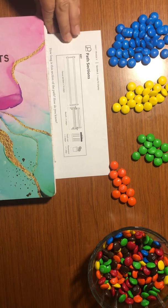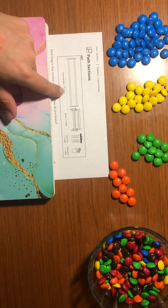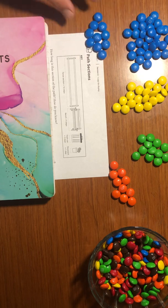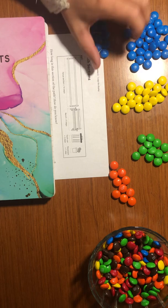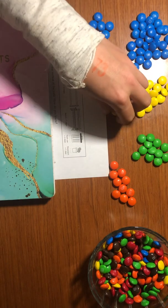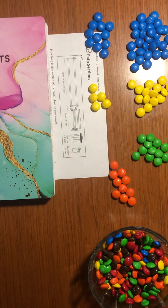As you can see, our fence sections are still worth 10 steps. Just like the last video, we're going to represent that using 10 blue M&Ms. Oh, we need one more. There we go. Our benches are also still the same. They're worth 5 yellow M&Ms.